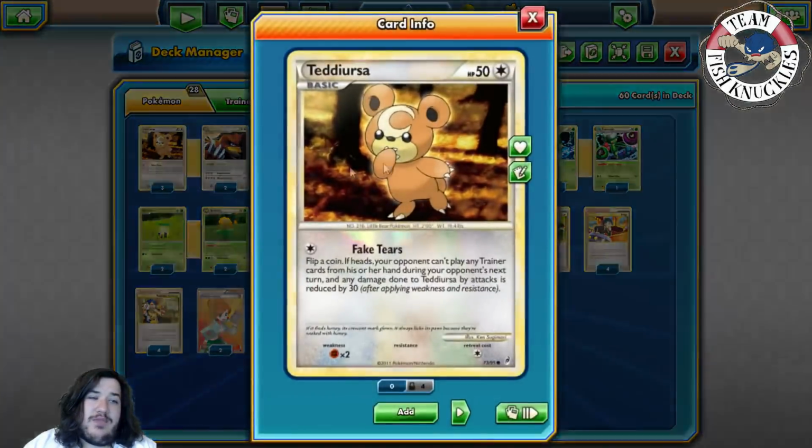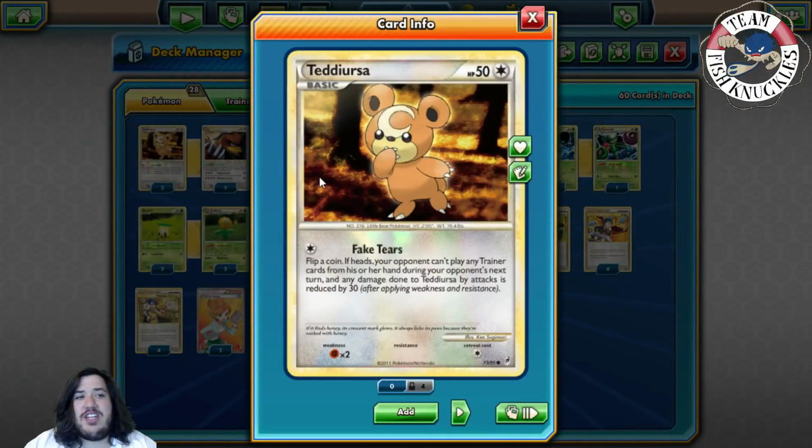Now, the funny thing about Ursaring is this Teddiursa. Teddiursa has Fake Tears: flip a coin, if heads, your opponent can't play any trainer cards from their hand during your opponent's next turn. Any damage done to Teddiursa by attacks is reduced by 30. Now this is if you flip heads. The cool thing about this format is you can attack on the first turn. So you can find a Teddiursa, use Fake Tears, and if you flip heads, your opponent can't play any trainer cards. They basically do almost no damage to Teddiursa back then, which is great, and that's why Teddiursa was so strong with this Fake Tears attack.